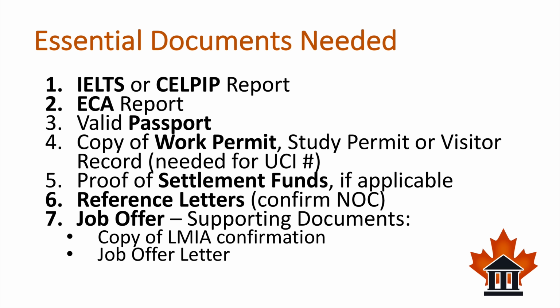Okay, next, your job offer. Now, remember, if this applies to you and you have an employer in Canada who's able to offer you this job offer, you must have the supporting documents to back up this offer. And the very first one is a copy of the labor market impact assessment that employer obtained when they initiated or extended this job offer to you. And then, of course, the job offer letter.